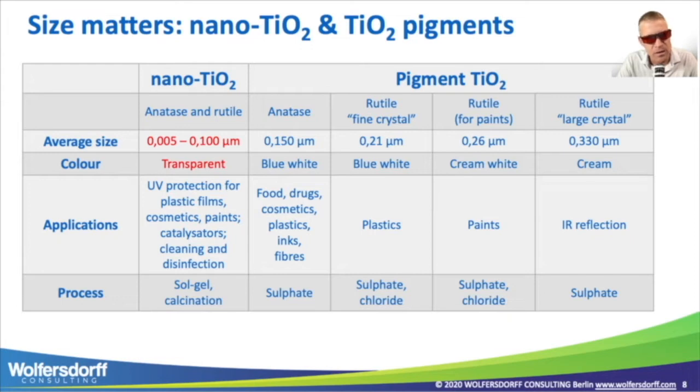What is it used for? UV protection for plastic films, for example, agricultural films. It's used in cosmetics, in your sunscreen. It's used in paints, catalysts, and for cleaning and disinfection purposes. There are two processes. We'll get back to that a bit later on, actually at the end of this presentation. There's the sol-gel process and the calcination process.